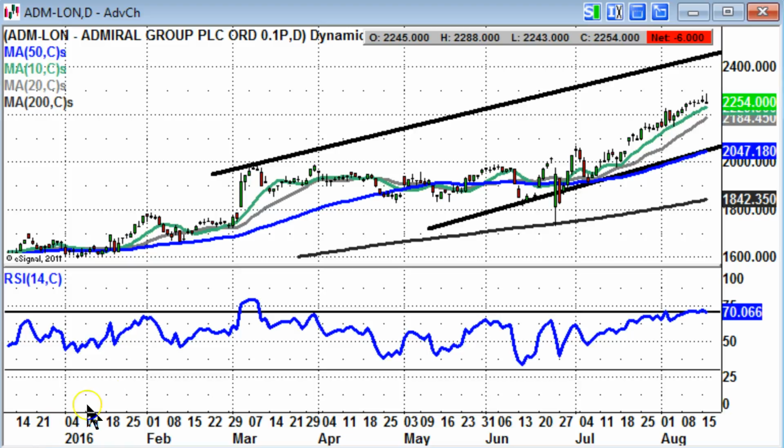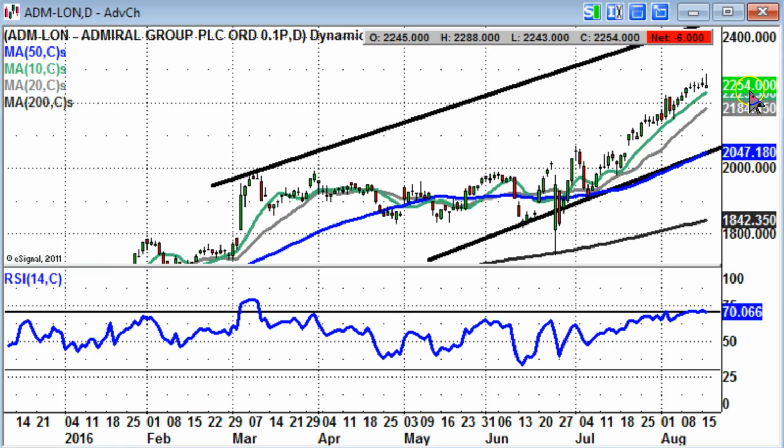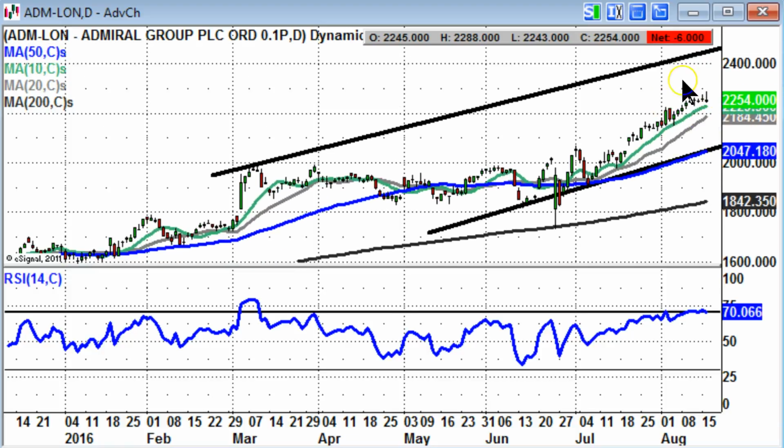of August. Starting off with Admiral Group, and here we've got progress within this rising trend channel from as long ago as March, unfilled gap to the upside through resistance last month, and progress ever since. The theory at this stage is that while there's no end of day close back below the 20-day moving average, currently at 2184, we should see progress towards the top of the channel at 2420. As soon as the end of next month. Any dips towards the 20-day line regarded as buying opportunities.